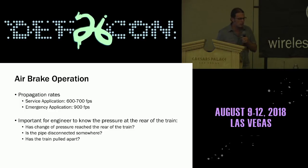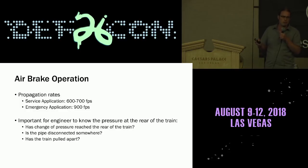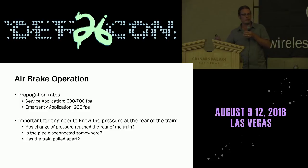So it's important for the engineer to know what the pressure is at the back of the train for several reasons. When you start moving, you need to know when the brakes are off. You need to know that the brake pipe is intact, that it hasn't pulled apart. And if you're actually moving and the knuckle coupler breaks, you want to know that the train hasn't pulled apart. So it's important to monitor that pressure at the back of the train.